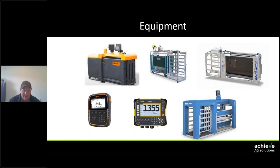Speaking of handlers and moving on to auto drafters. Auto drafters are a brilliant piece of equipment that can allow you to use EID to draft animals on essentially any trait you can possibly think of. So we can run sheep at an auto drafter. If we've got it set up well, it can draft all the twin born animals off to one side. It could be drafting anything by a particular sire. They are absolutely brilliant pieces of equipment. The one thing I would say is they're certainly not cheap.